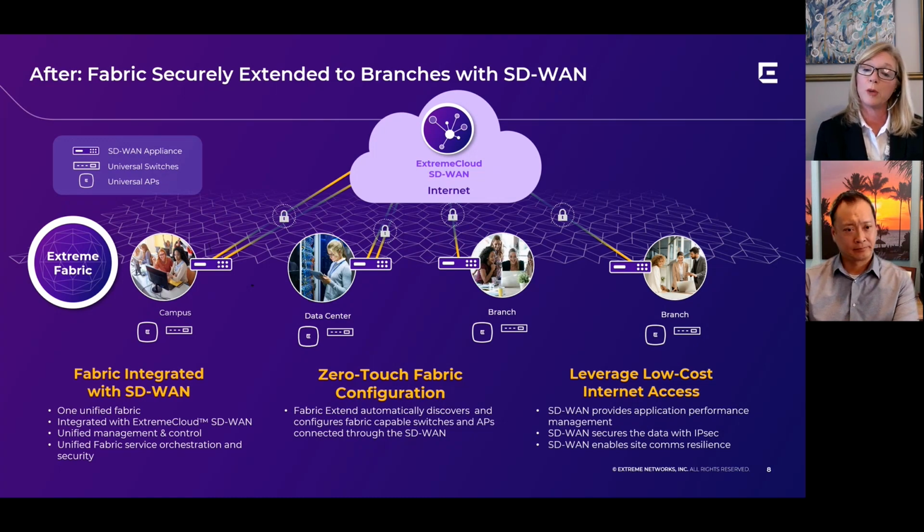So you've created a bigger blanket from your fabric. Indeed, indeed. And it's much easier for the IT team to know what to do with that blanket and to benefit from that blanket and to provide a better experience for their users. Right, right. Again, going back to why the IT department wants this.